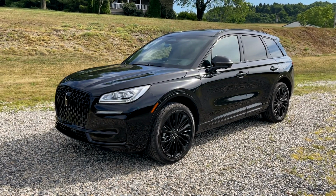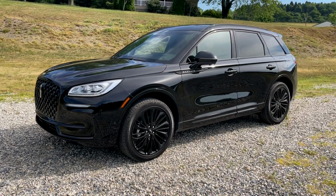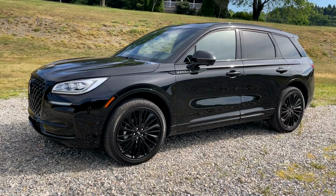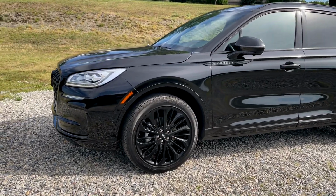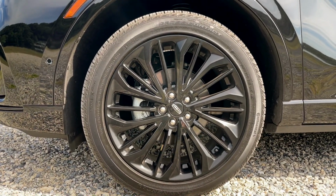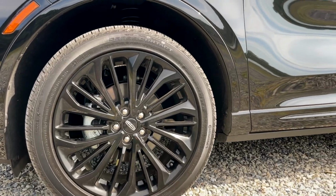Moving to the profile of the Corsair, this has what Lincoln calls the Jet Appearance Package, which is essentially their blackout package, and I think it looks fantastic, especially with these 20-inch wheels. They are really sleek. You'll get 245/45R Continentals around that wheel.